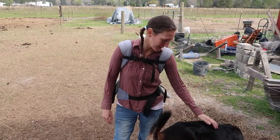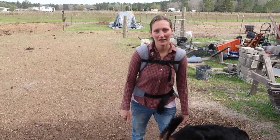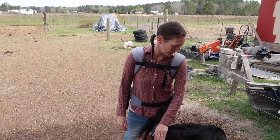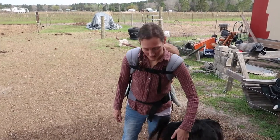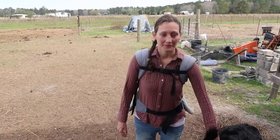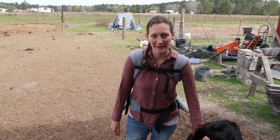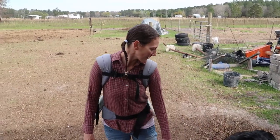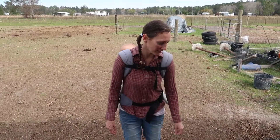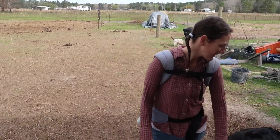They're getting closer, so we have to get that kidding stall built. We can have milk again. We've got to put the siding on the feed room and build a kidding stall and clean up some of this so we can build it. But anyway, they're looking good. I'm excited. Baby goats.